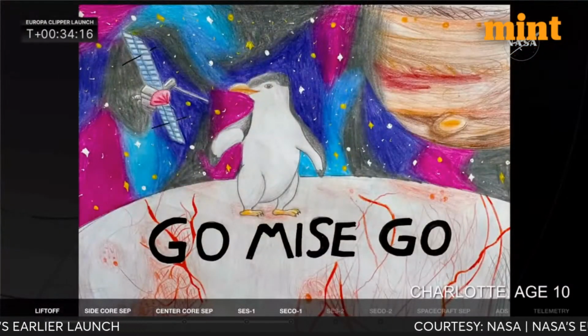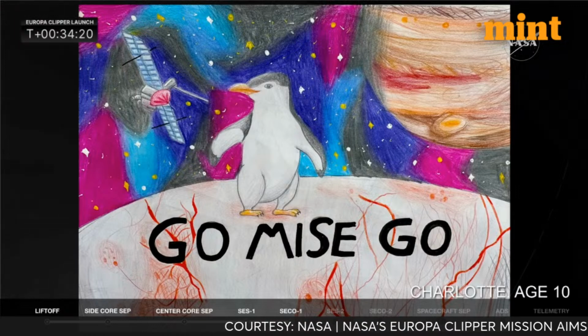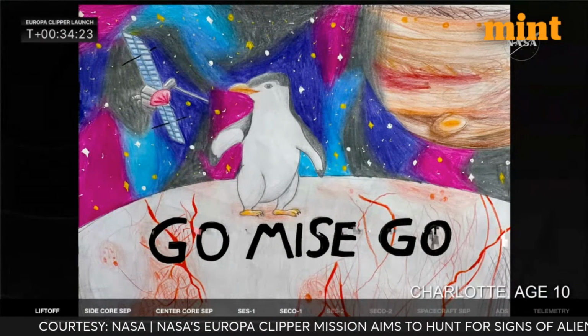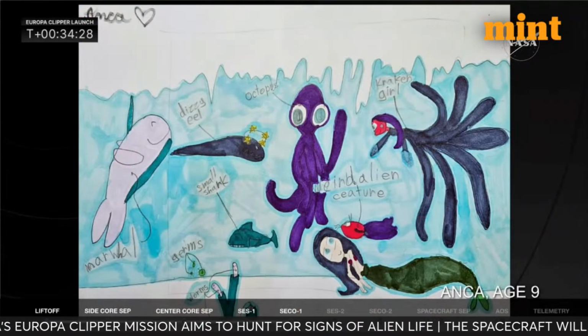Okay, so the Message in a Bottle campaign was just one of several ways you could be involved in this mission. Some of you took part in an art challenge. So let's take a look at some of those pictures now. Oh, that's nice. It's so colorful and beautiful. And MISE is one of the instruments, and we love saying things like "Go MISE, go!" "Go Clipper, go!" That's amazing to see. Oh, that's great.